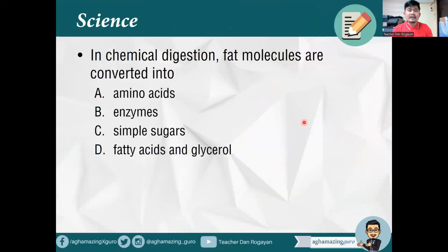Next question. In chemical digestion, fat molecules are converted into blank. A, amino acids. B, enzymes. C, simple sugars. D, fatty acids and glycerol. In chemical digestion, fat molecules are converted into what? We're trying to answer these to test ourselves. And that's correct. Fats can be converted into fatty acids and glycerol. So that's correct. Letter D, fatty acids and glycerol.